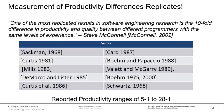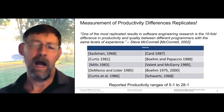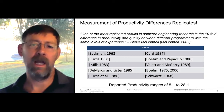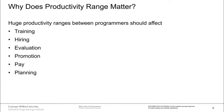The history of programmer productivity and measurement goes back a long way. It started in the 1960s, and measurements of programmer productivity ranges have typically been around 10 to 1. They've ranged from 5 to 1 to 28 to 1, but consistently, the researchers have found wide ranges of productivity among professional programmers. This has been replicated countless times, and if you want a really good summary, check out Steve McConnell.